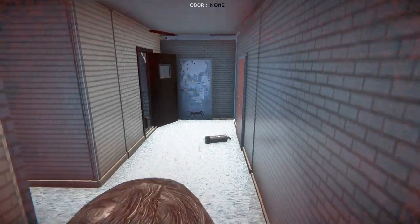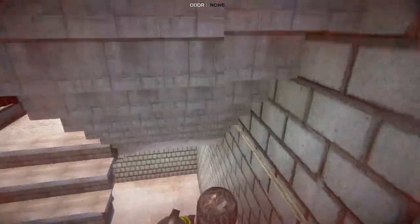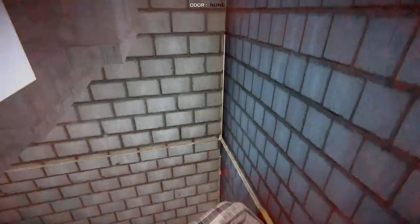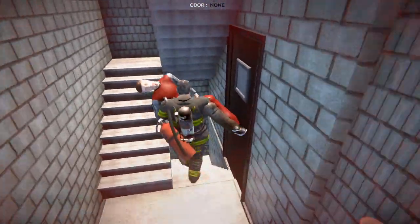We got the fire out. That's all that matters. So I would say that is a successful challenge. I think we beat it. Let me know if you guys think we beat it. You guys think we did a good job? We also rescued this guy as well. He's a little hurt, but he's gonna be okay. So let's get him out of here.